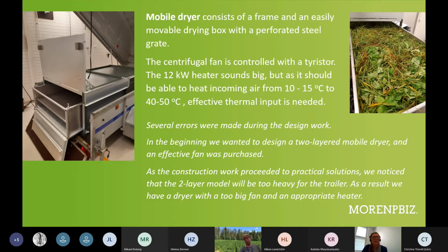So we bought for this dryer quite a heavy heater, and many people say that this is absolutely too effective for us. You do not need such a big one, but we think that as we are going to locate this dryer in an unheated building, and we are going to dry probably mushrooms or anyway products during the autumn, then heating air from maybe 10 degrees to 40 to 50 degrees would need more effective thermal input.